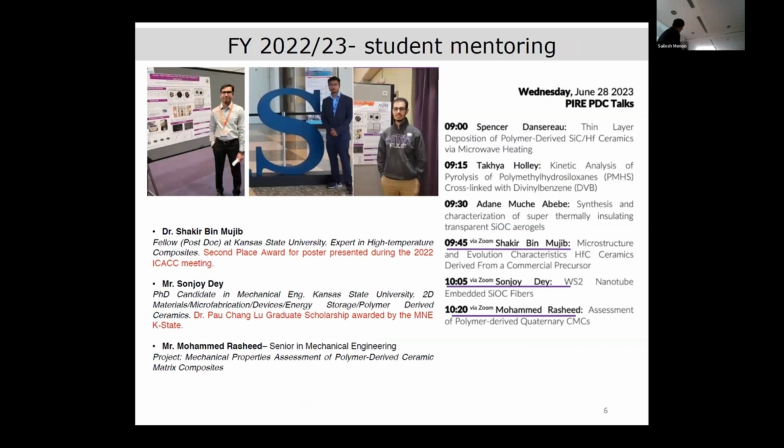So this is the program. You will hear about Shakir, Sanjay, and Mohammed. These are students who are not able to get visas, so they will be presenting their research over Zoom. And then we also have Takaya, a graduate student with Peter Kroll, and then Spencer, who is a graduate student with David Marshall.